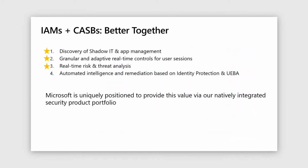Now, if you've joined us before, this is our third talk in this series. You know that we always talk about why identity and access management solutions and cloud access security brokers, or IAMs and CASBs, work better together and belong together. In our case, with Azure Active Directory and Microsoft Cloud App Security, we're actually able to bring this to life to you, to merge these products to solve actual use cases.